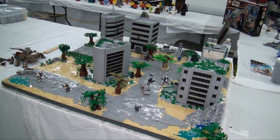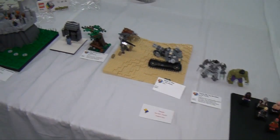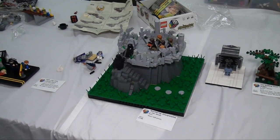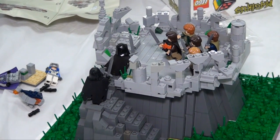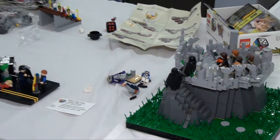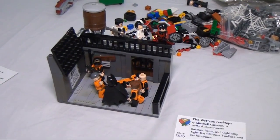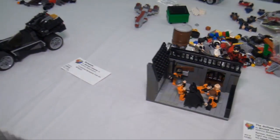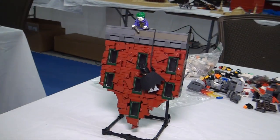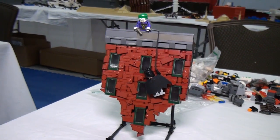So, keep moving down here. You'll see maybe a couple more Destiny builds. Here's something from the Weathertop interpretation. You got some Lord of the Rings Hobbit stuff. You'll see a lot of Batman-type builds, comic book builds, Gotham rooftops. Gotham City Police Department. Very nice stonework, brickwork, wallwork right here. Batman versus the Joker. Really cool, kind of darker red pieces for that.